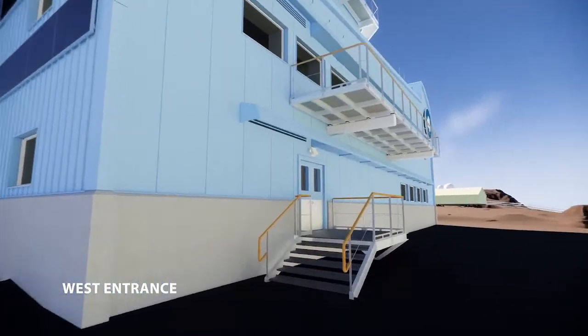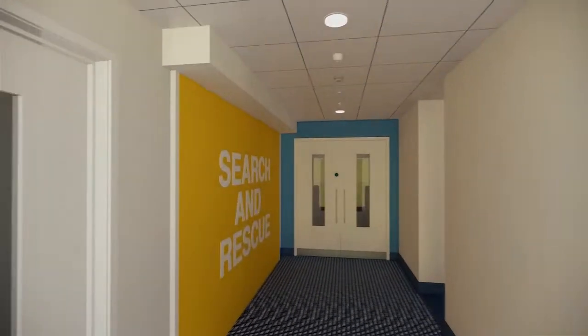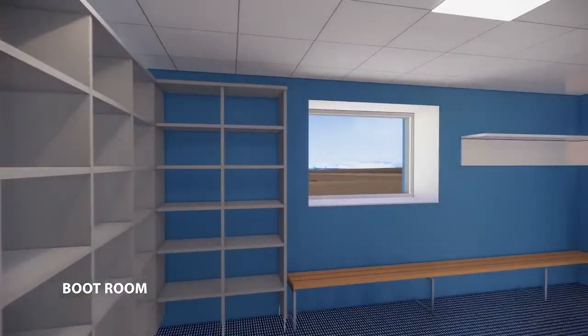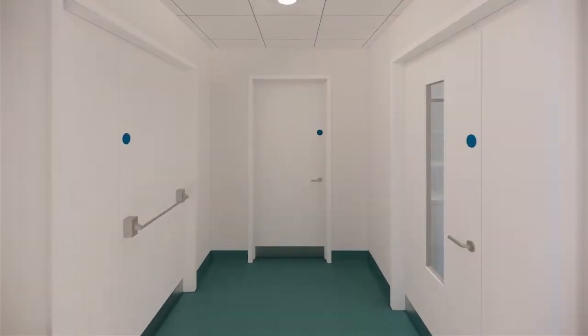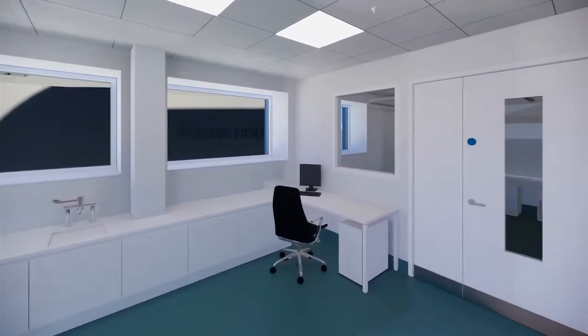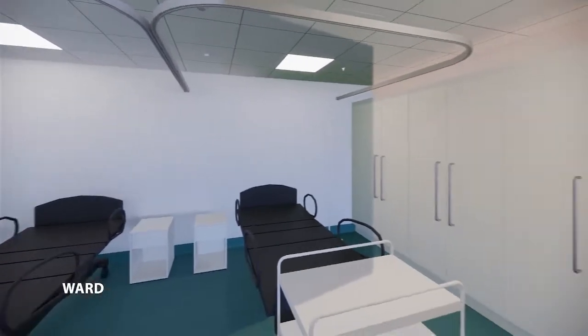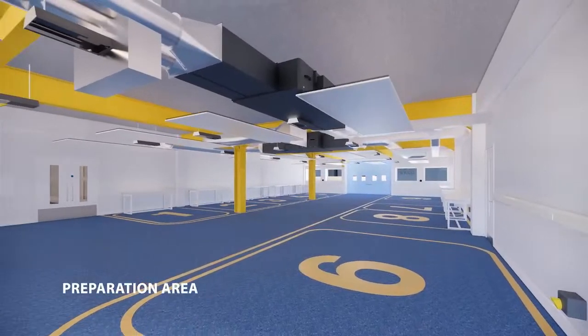And as you can see, we're going through the main entrance there and into the building. One of the first things that we're going to see is the boot rooms, where everyone takes their boots off and keeps them so they can actually move around the building without having all their snow-covered boots on. We're now in the medical centre, and that's really important for us because of how dangerous an environment it is to work in there, so we need to make sure we've got good medical facilities.